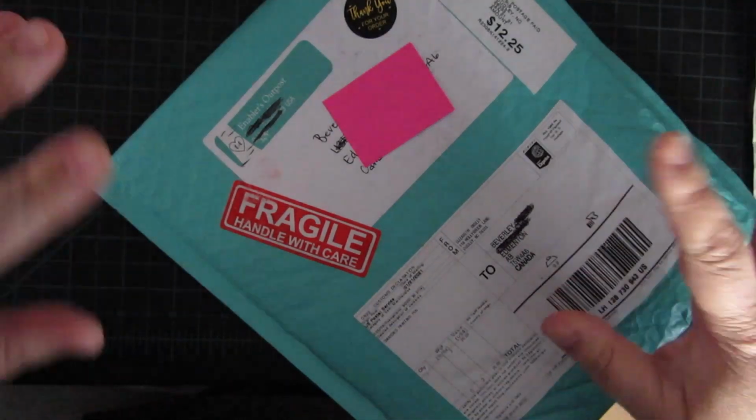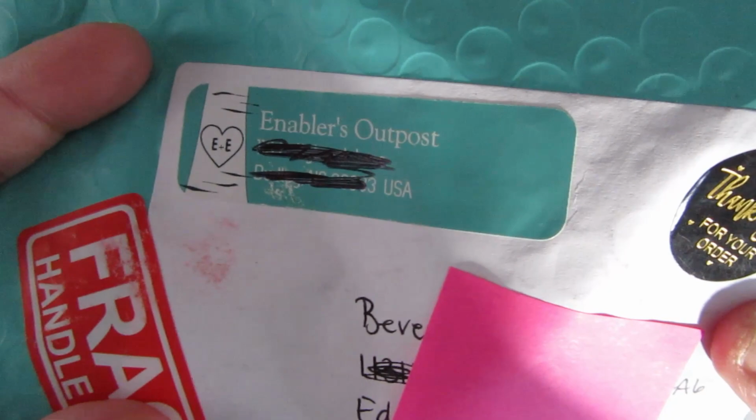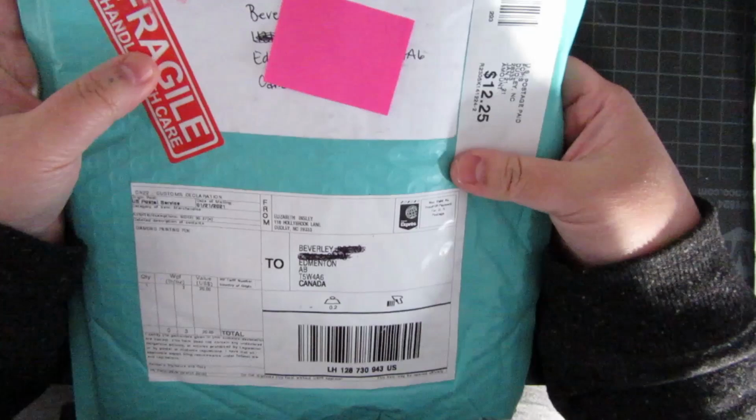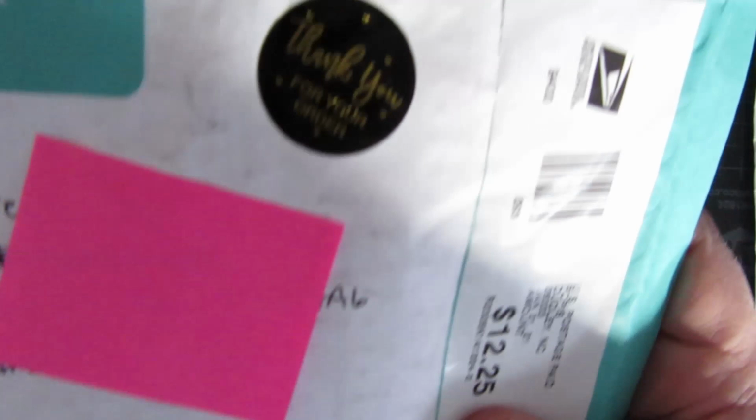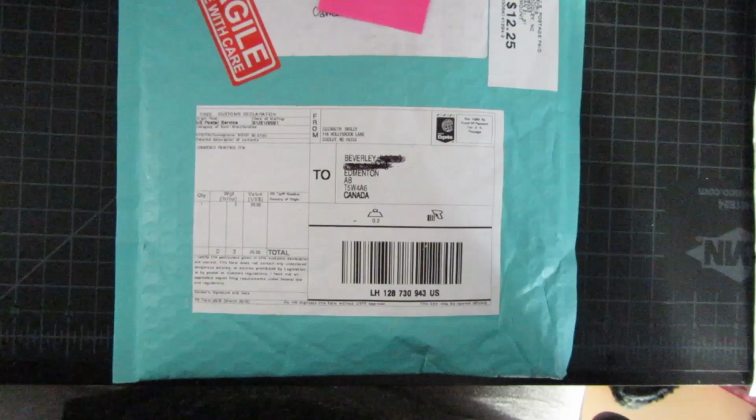My name is Bev, aka Bev B Diamond Paints, and today we have a very exciting package from Enablers Outpost. I'm so excited. This is from Elizabeth and her husband Edward. They are pen turners, and this is my first pen from Enablers Outpost. And you guys, specifically Abigail and Yureli and Jess, kind of enabled me to buy a pen from them. You guys are bad influences, but I'm not going to complain because I'm really excited to check out this pen.